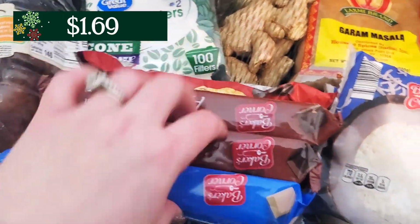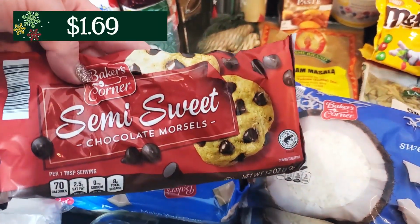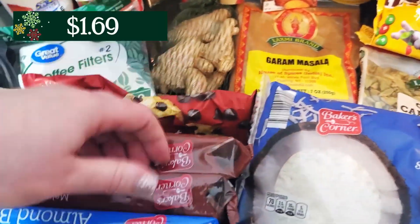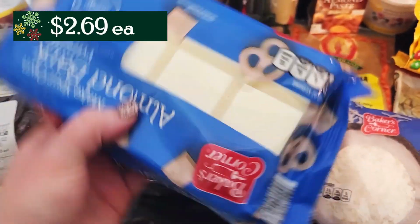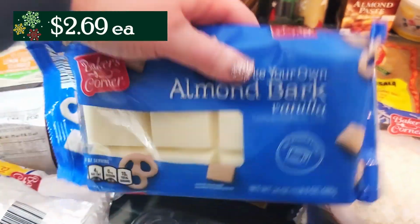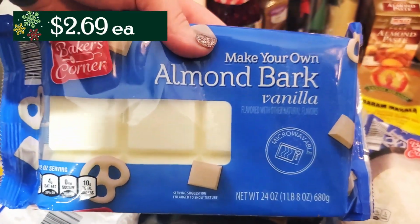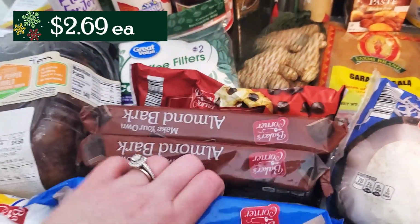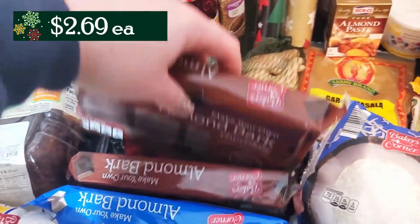Next to that, they're all upside down. How embarrassing. But I have some chocolate. I grabbed a bag of the semi-sweet chocolate morsels, as well as I had to grab these almond barks, again, because I make truffles every year, and I'm doing peanut butter truffles and stuff like that. I'll share with you guys later. If you watch to the end of the video, I will list off the cookies I'm going to be making this year. So I have 1 white, and then I have 2 of the chocolate almond bark chocolate coatings.